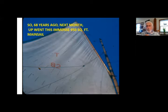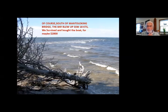We could never afford to buy a new sail for this, so we continued to mend it and nurse our way through it. So this innocent family was out there in 18, 20 knots of wind. We survived. It's a very interesting story. And we were sailing back up the bay downwind with this thing roaring along at about 10 knots.